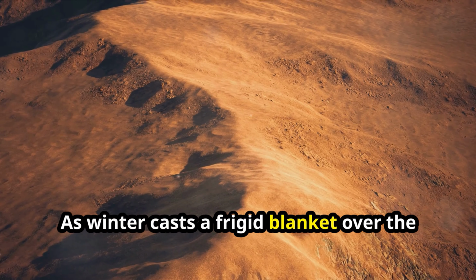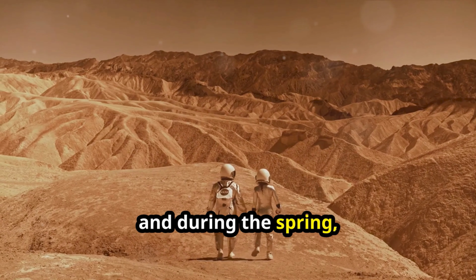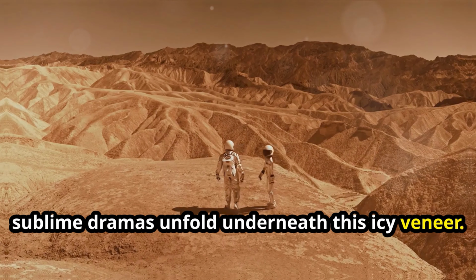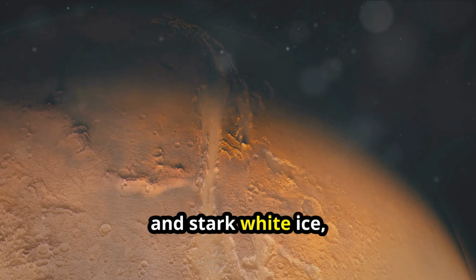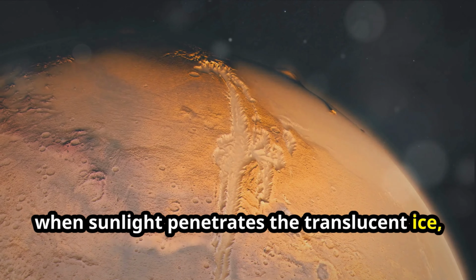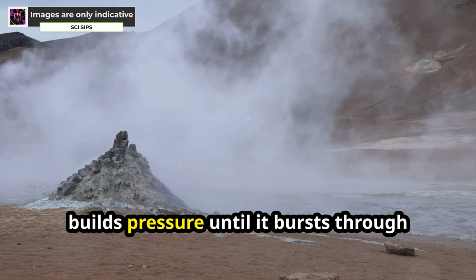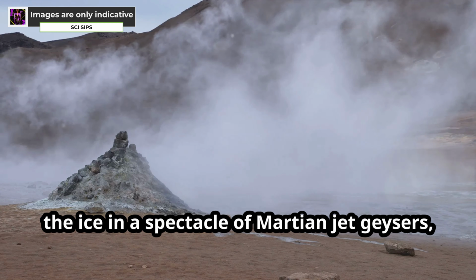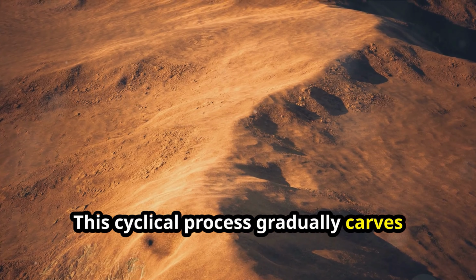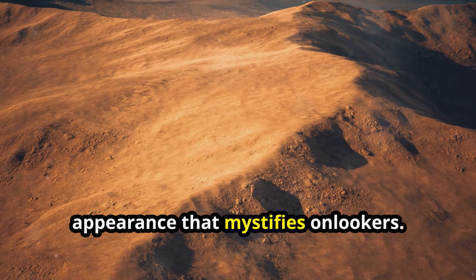As winter casts a frigid blanket over the polar landscapes, a layer of CO2 ice conceals the surface. And during the spring, as the sun returns, sublime dramas unfold underneath this icy veneer. Punctuated by the contrasting red dust and stark white ice, these formations begin their life cycle when sunlight penetrates the translucent ice, heating the ground beneath it. The trapped carbon dioxide, turning from solid to gas, builds pressure until it bursts through the ice in a spectacle of Martian jet geysers, scattering dust and vapor. This cyclical process gradually carves the sprawling, dendritic channels over millennia, sculpting the peculiar Araneiform appearance that mystifies onlookers.